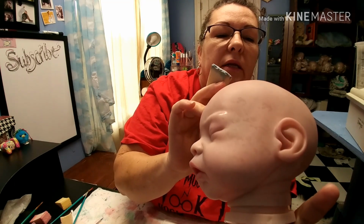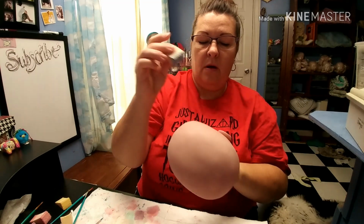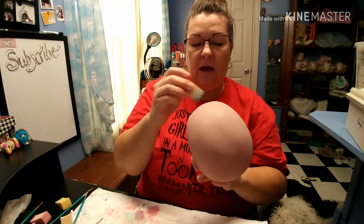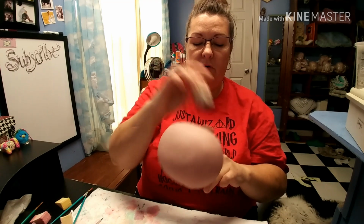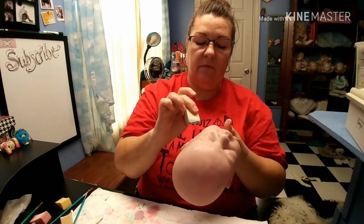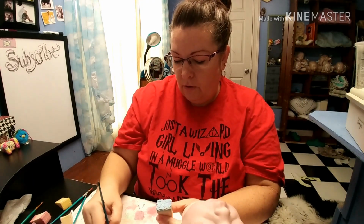And when it dries, it'll be less noticeable, but I'm just gonna model her up a little bit. I like to leave out her nose, but I pretty much model the whole rest of her, other than her nose. I don't know why I leave the nose, but I just feel like I don't know. I'm quirky, so I'm going to carry on.